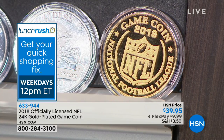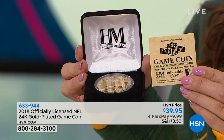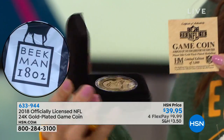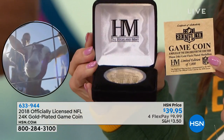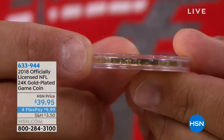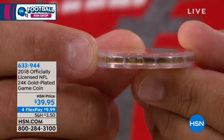And it comes beautifully packed, you're showing there in that velour case. It's got the certificate of authenticity. It's got the number. I mean, only limited, right? Limited edition, 5,000 made. So you get that certificate. And neat, every coin, put the best camera you've got on me. Zoom in, because on the side of the coin, the thickness, you see that there? That's a number. 101, right there.